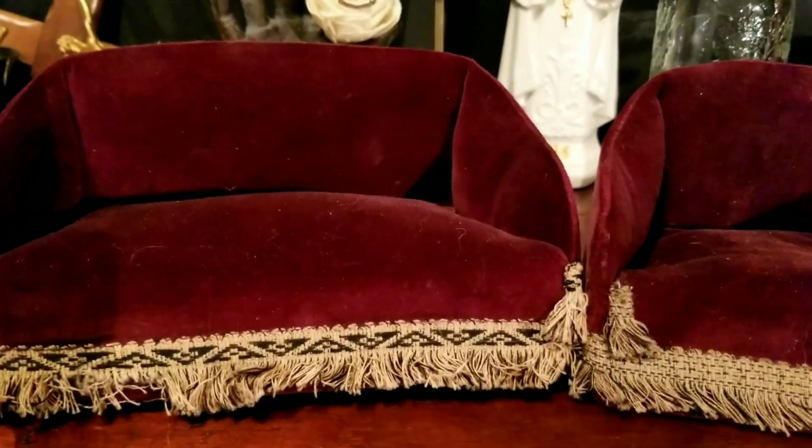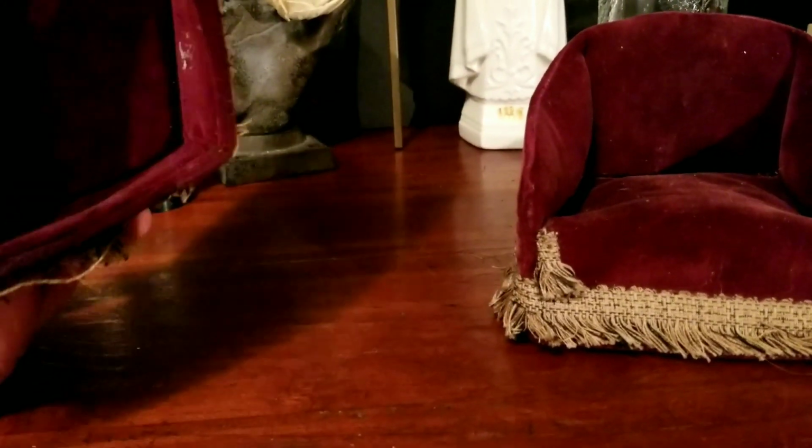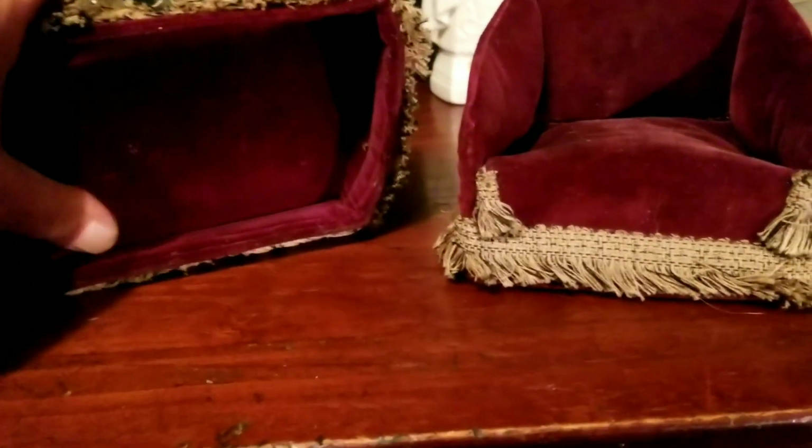So, once I show these to you guys, I think I'm going to put them in a bag or something so that they don't collect any more dust or whatever else. It's like it wants to stick to it.